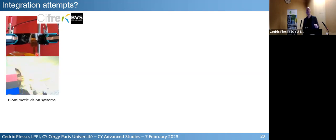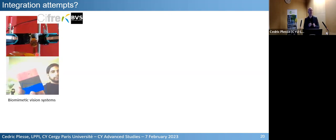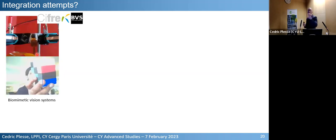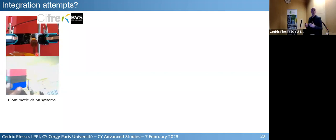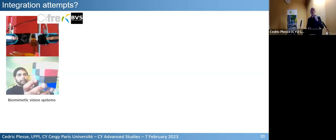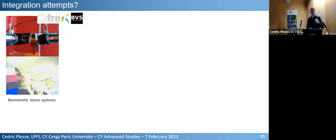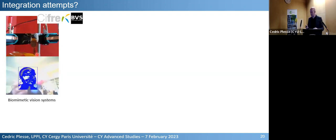The object is moving, and this information is sent to the electronic board that will, in return, control the position of the actuator to try to put back this moving blue color in the center of the image. So it was a very basic integration, but for us quite impressive because it was basically the first for us. And it has been possible after many attempts because materials have been developed with robust mechanical properties.